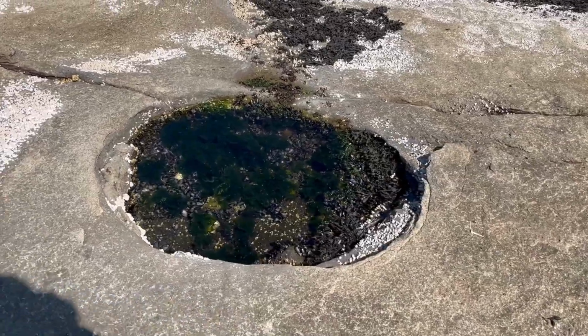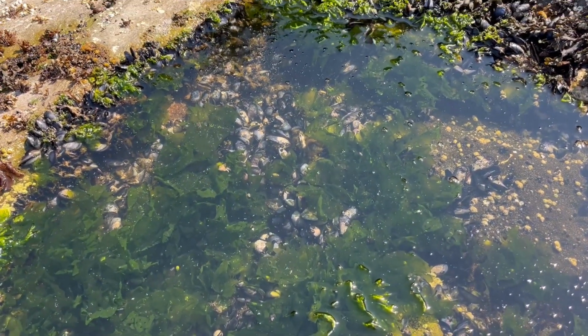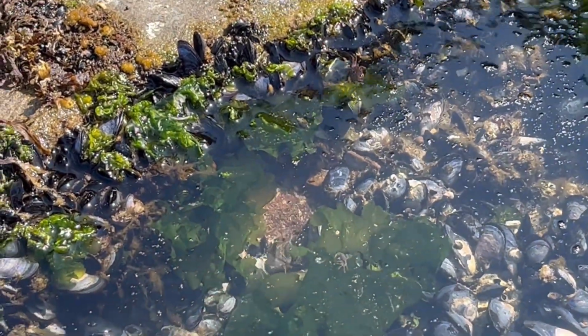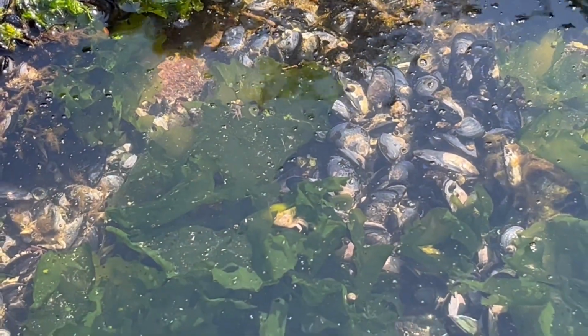Oh, there's another tide pool right here. This one actually has a bunch of clams, and there is a crab right there. Right there, you'll see him moving around. And I almost missed it. There's a little crab right in there too, inside the kelp.